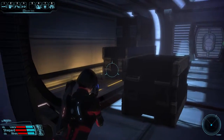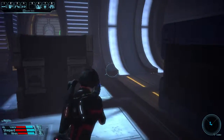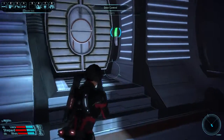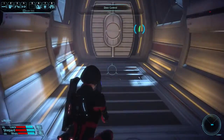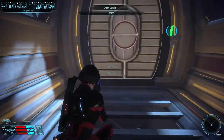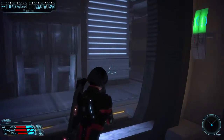So far we've got no signs of movement. At least not in this room. Let's keep moving up. Alright. Let's move up real carefully here. And you know what this is, folks.